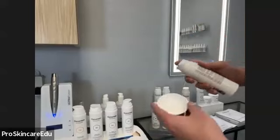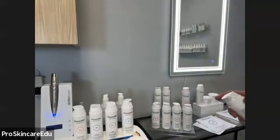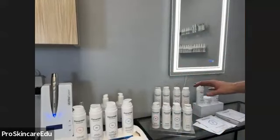One thing I will say about finishing serum in my own professional use in the treatment room is that it does have, like a lot of our serums, a pretty solid gelatinous consistency. So you want to make sure that a little bit goes a really long way. Don't overuse any of these serums, or else you're going to find yourself in a sticky situation.